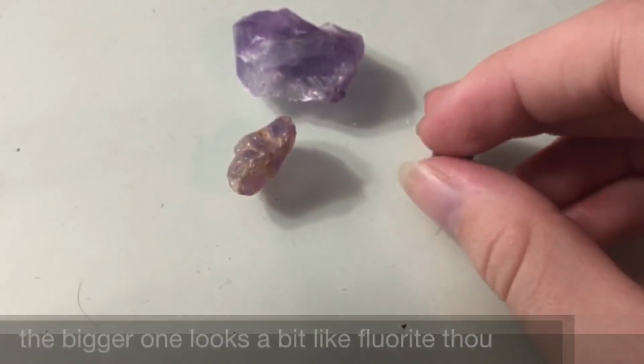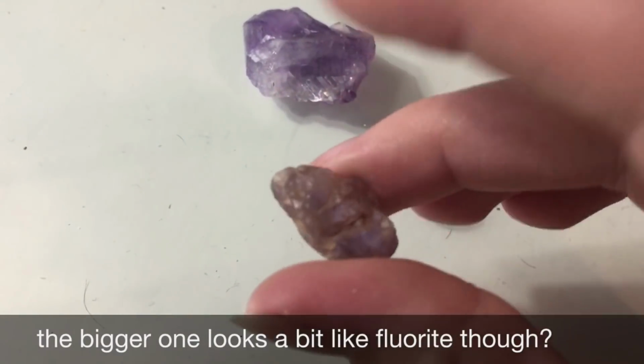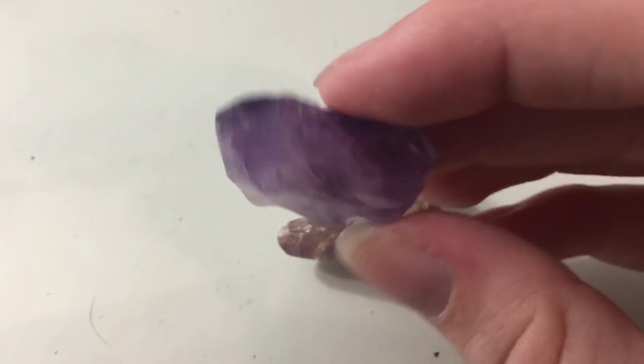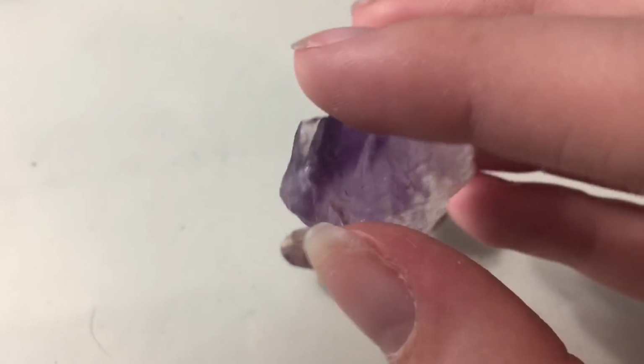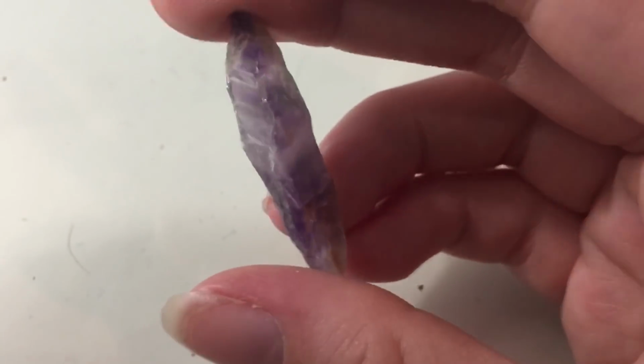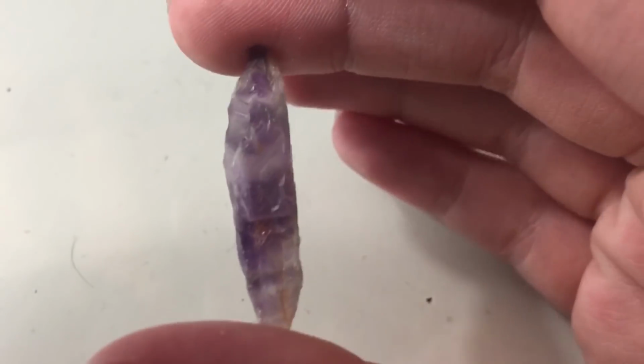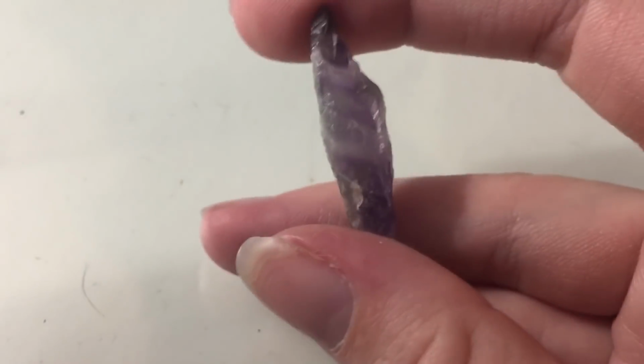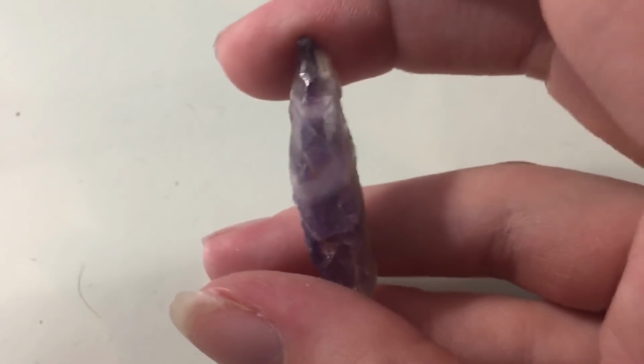I also found a couple pieces of amethyst. I found two pretty small ones, and then a decent sized chunk of it. And I've already shown you two pieces of amethyst. Somebody please stop me. I also got this really, really cool point of a chevron amethyst type thing. I think this would make a really, really cool necklace. I might try to figure out a way to do that. The color's not incredibly vivid in this one, but I've never had such a stripy amethyst, and I think it's really cool.